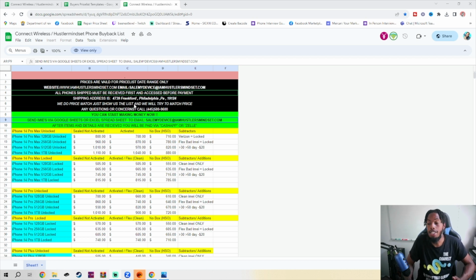It all depends on exactly what price sheet you're talking about, of course, because you can't just make up a price list. I've had somebody try to do that and try to get us to match. It doesn't make sense, okay? Now, you have to send IMEIs via Google Sheets or Excel spreadsheet to the email sell my device at. Now, what do you mean by that, Brandon?